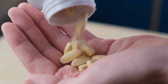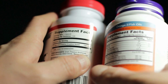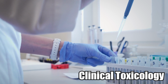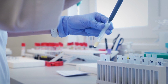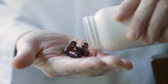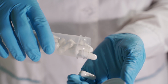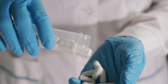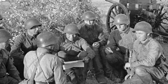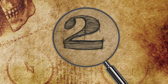What it's doing now in ordinary weight loss supplements is anybody's guess. The scientists are mostly baffled by the fact that companies are getting away with it. According to Clinical Toxicology, studies have also shown that there are other prohibited stimulant drugs in weight loss supplements dating back to the 40s. Many of these companies are actually using cocktails of stimulants, in low doses, mind you, inside their supplements. Next time you take a pill for losing weight, remember you could be ingesting stimulants used by World War II-era soldiers. Number 2.